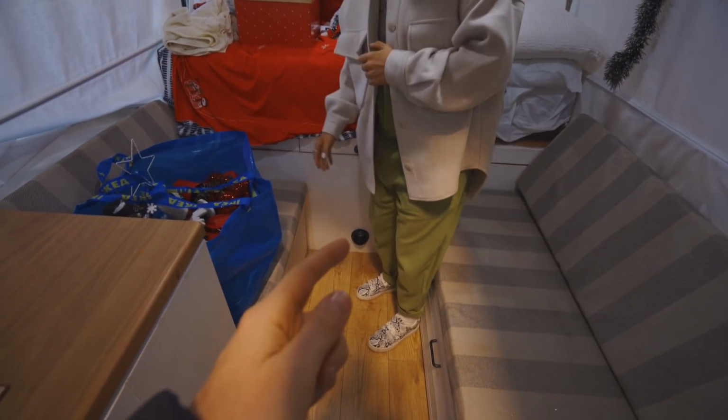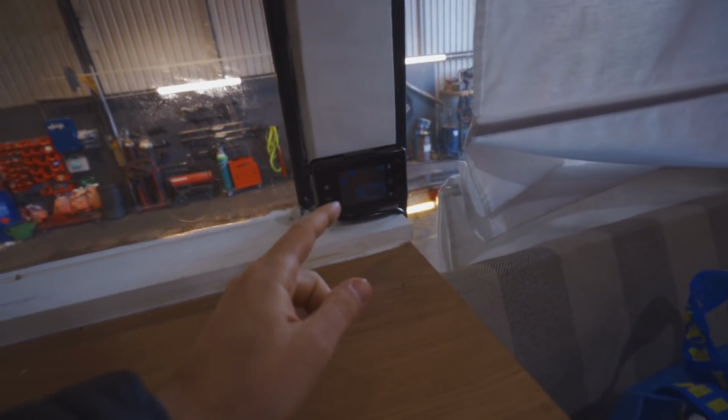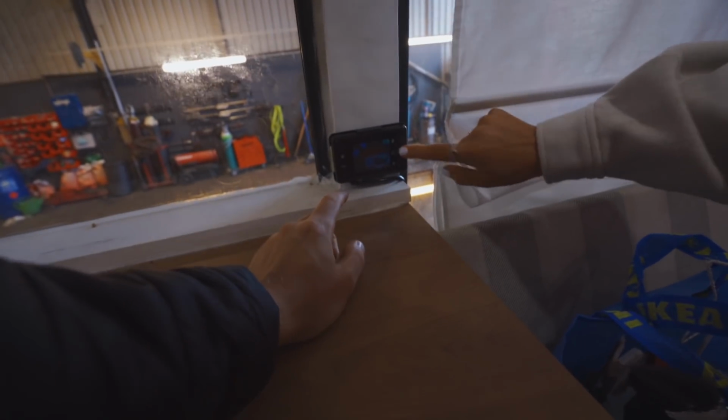Well, this is our vent. That's where the hot air comes out. Yeah. And we've got this little LCD screen by here where we can control the temperature up and down. Let's turn it on. So this is where she lives. So we've got a little pipe that goes through there, and then there is where it comes out.